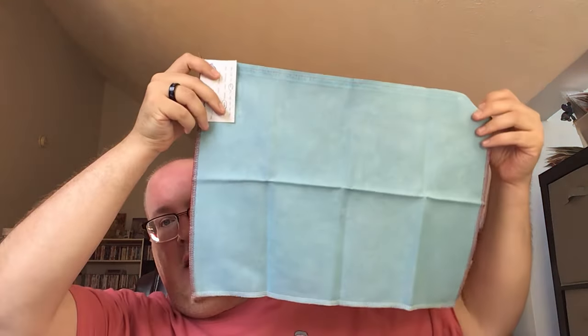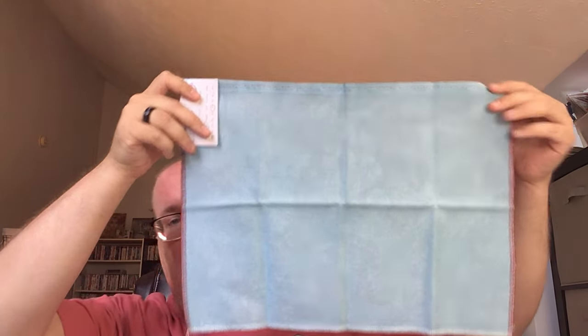These were D-stashes. This is an 1/8 yard of Aegean, A-E-G-E-A-N. It's 28 count Lugana from Be Stitch Me. Another 1/8 yard, 28 count. This is Marine.